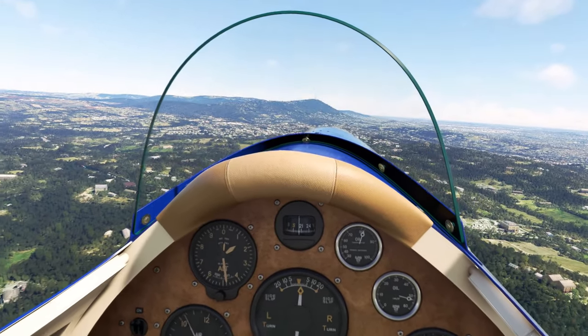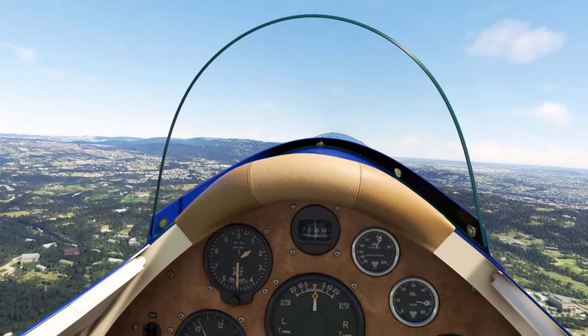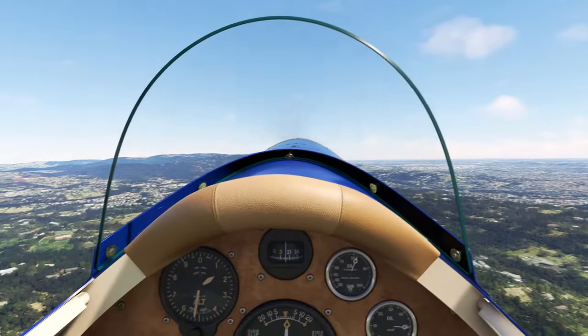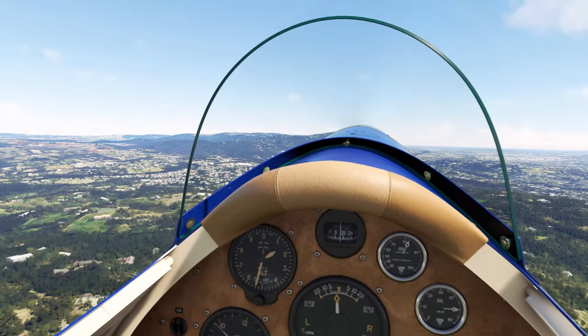We'll take her up past Alinda, Sassafras. Over to our right, we've got Settle. Oh, sorry, over to our right, we've got Lilydale. Over to our left here, we've got Settle. Coldstream directly in front of us, I think. Around northeast Melbourne.